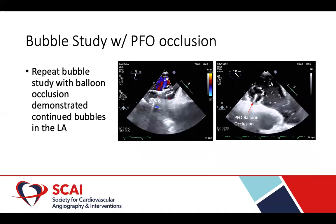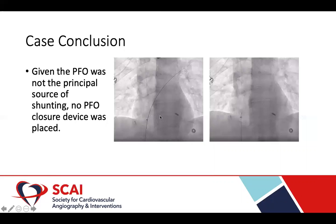A repeat bubble study was performed with PFO occlusion to assess further a possible secondary shunt. You can see here, even with balloon occlusion, there was a pretty brisk amount of bubbles seen in the left atrium. Given the PFO was not the principal source of shunting, no PFO closure device was placed, and our equipment was removed from our patient.